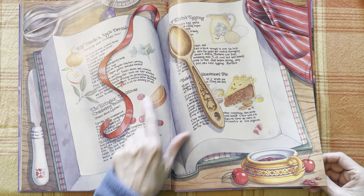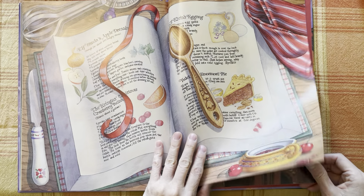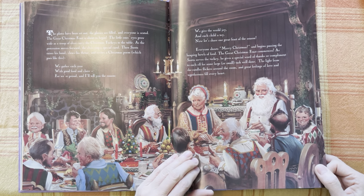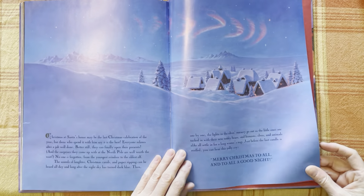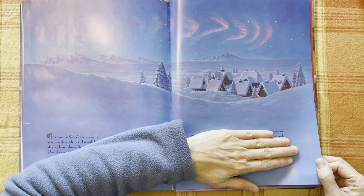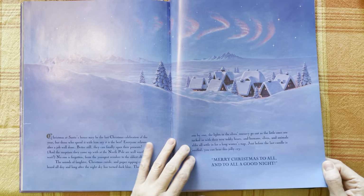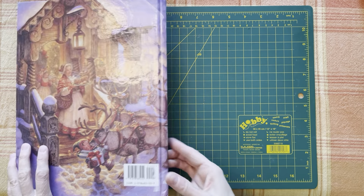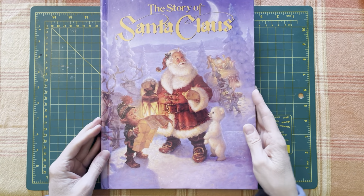It's a shame that they put this beside it. I guess it's a children's book, so they're not going to actually put in the recipe. That's too bad. Oh, look at that. That is a feast. Merry Christmas to all, and to all a good night. That's beautiful with the northern lights. That is a very pleasant book. I am very excited about that.